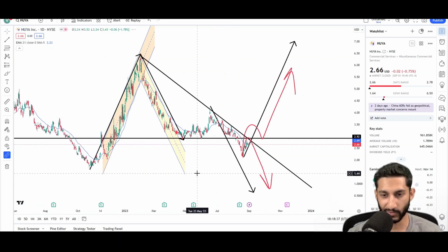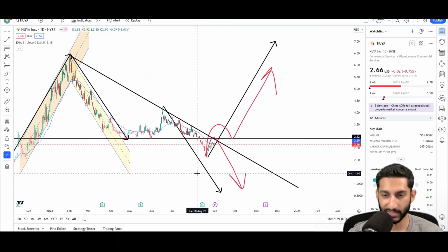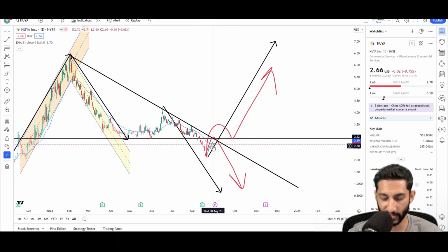So it depends on who you want to do at the end of the day. Obviously it's leaning more towards the downside since we're not even above the 290 level. But if we see a huge move for Chinese stocks, I think Huya can do the bullish situation.